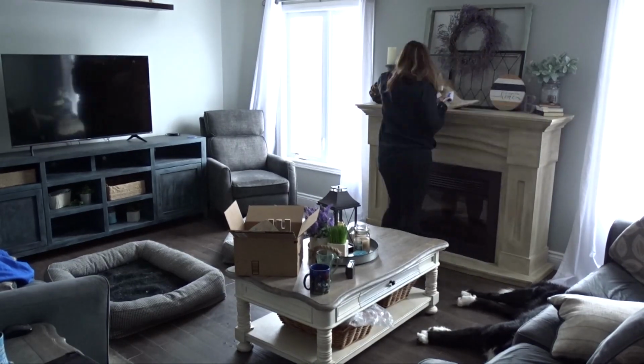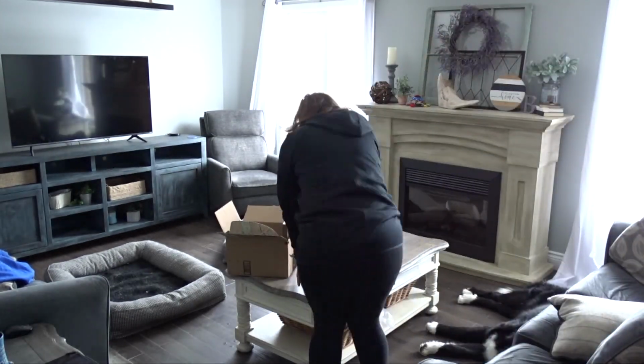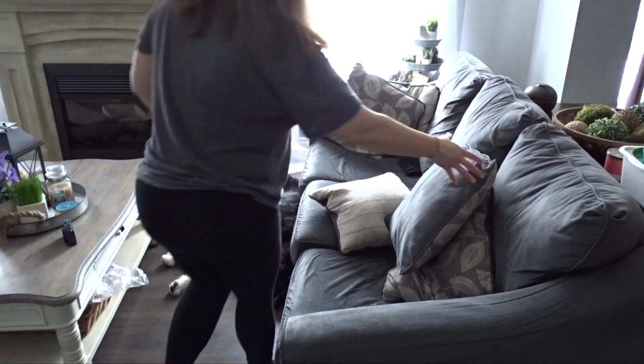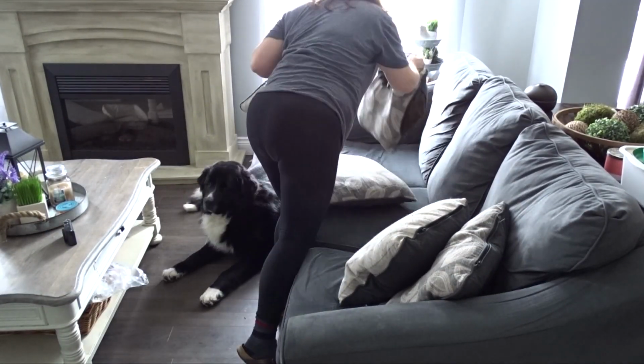In my family room, I just straighten everything out along with putting away Valentine's decor and sorted out pillows and clean up the never-ending dog toys.